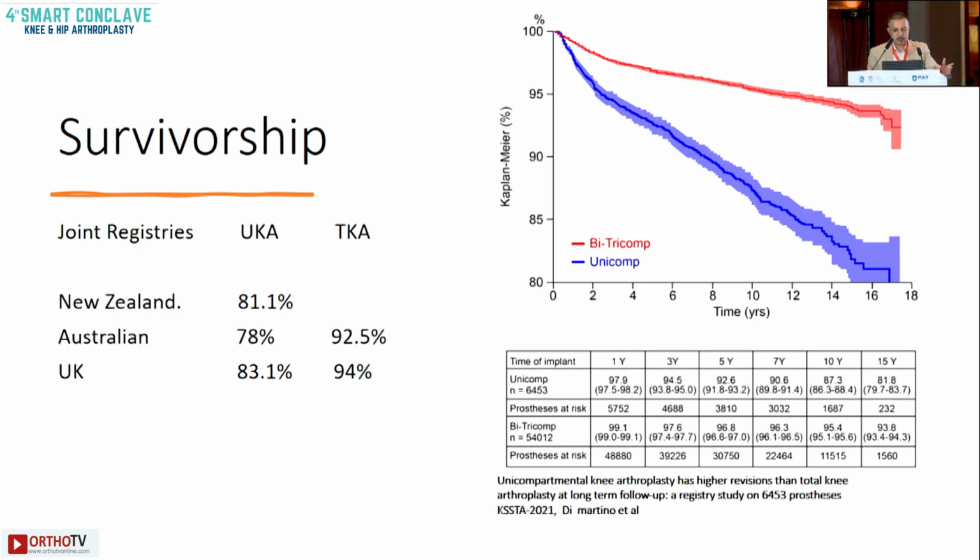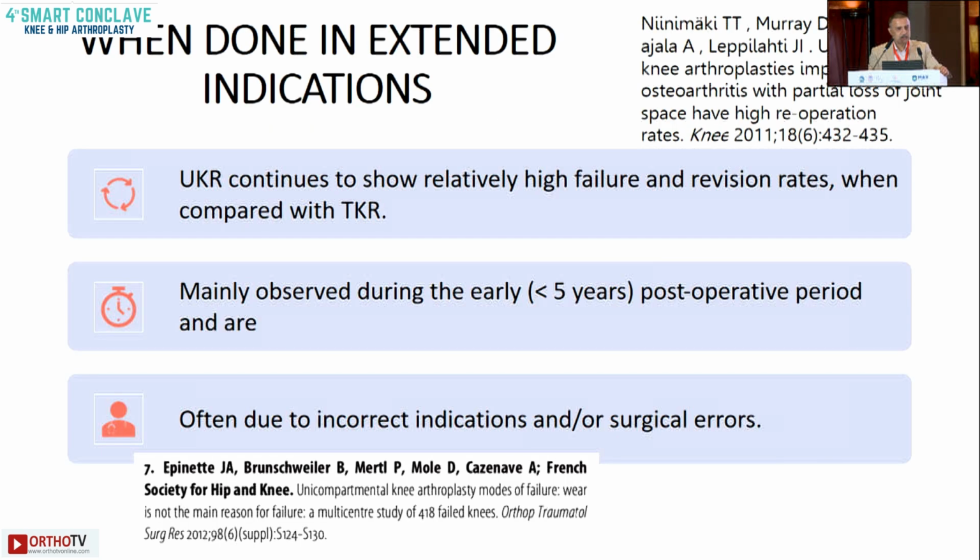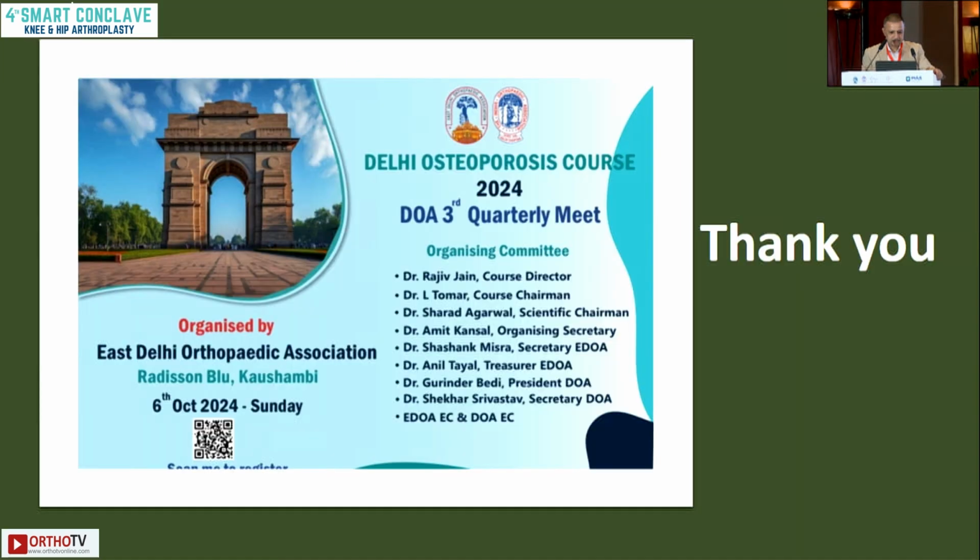So all these things have to be kept in mind. So I'm all for UKR. If done in properly indicated patients with proper technique, it gives good results. But then why extend the indications? Your TKR also gives very good results with probably better longevity, with probably fewer complications. Thank you.